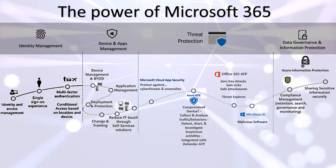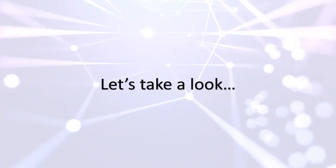protection. Because most people say, look, show me all of the goodness associated with Microsoft 365 E5, I'm going to leave out devices and app management because you get that as part of E3. And so I'm going to show off a lot of the new advanced capabilities that are part of identity management, threat protection, and data governance and information protection. So let's take a look at those.